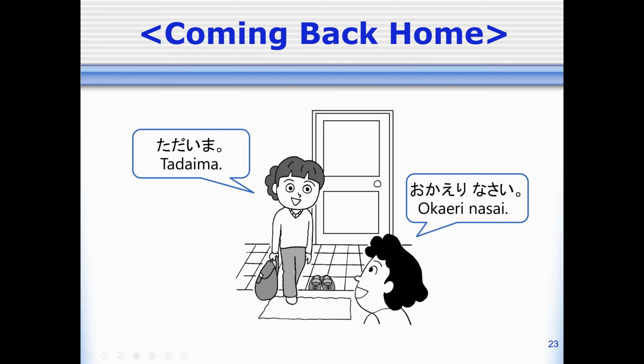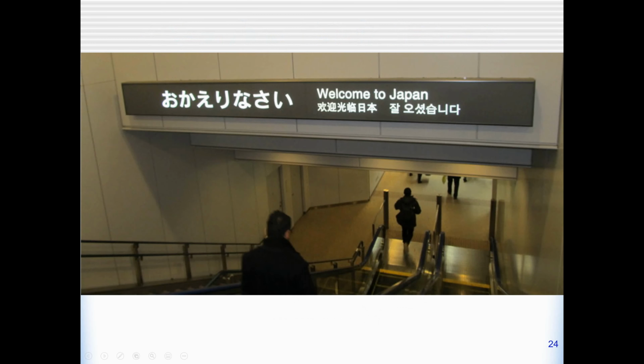Welcome home. So for example, you can see on this sign from an airport in Japan, in a lot of different languages, it has a message for foreigners. Welcome to Japan. But in Japanese, it has a message for Japanese people. Welcome home. おかえりなさい.